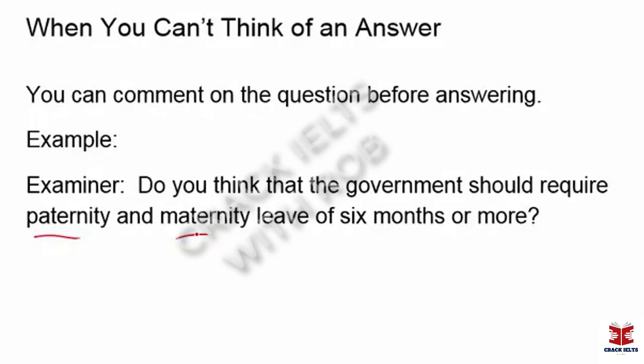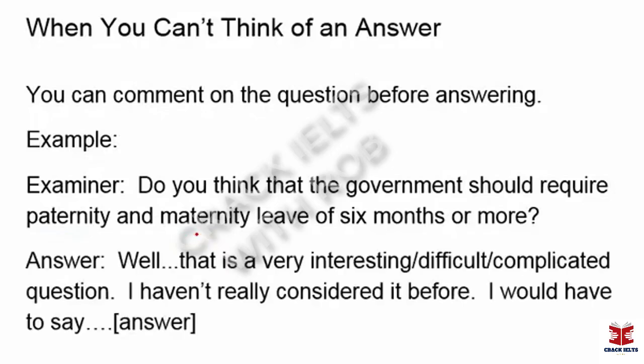Okay, so if you didn't know how to answer this immediately, you had no answer that came really quickly to you, you could comment on the question. You could say, well, that's a very interesting or difficult or complicated question. I haven't really considered that before. I would have to say, and then you give your answer after that.